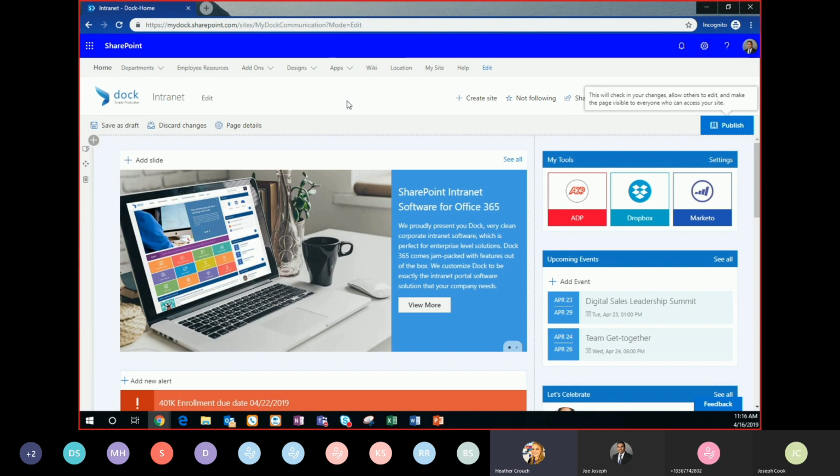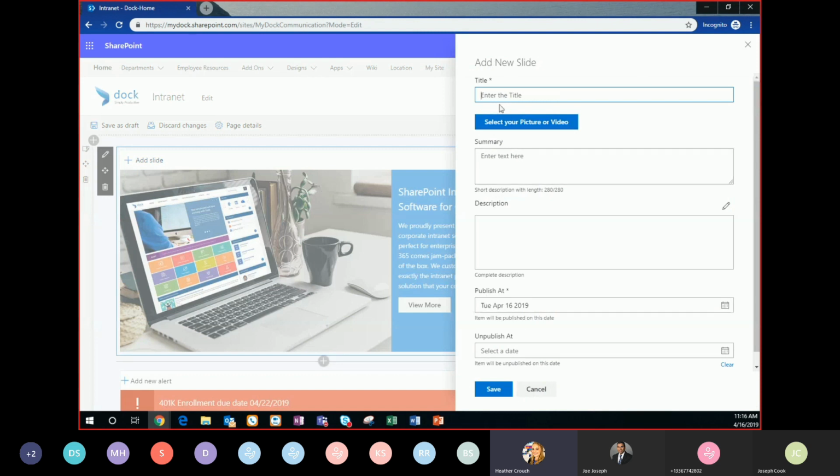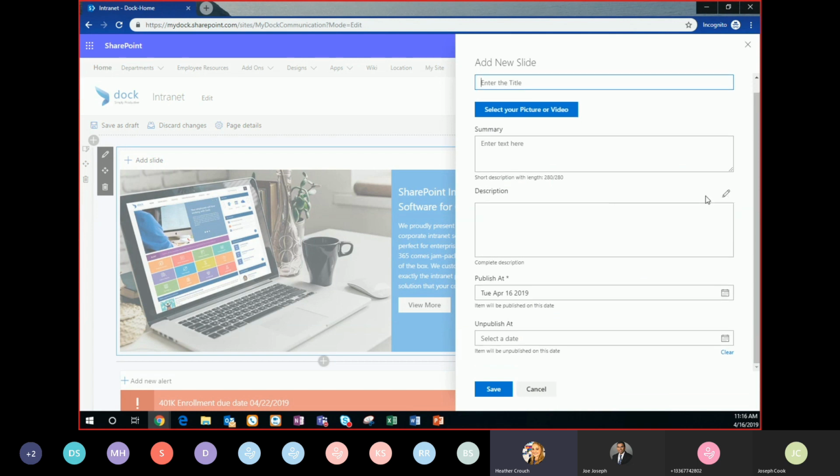So what we did is we created a capability for you to be able to easily add content and maintain the site. So for example, if I want to add a slide here to this carousel control, I simply click on the Add Slide. And we created a section here where you'll be able to just fill out the fields. So you'll enter in your title, select a picture or video, put the summary in, description, all that information here.